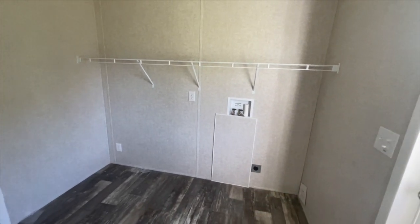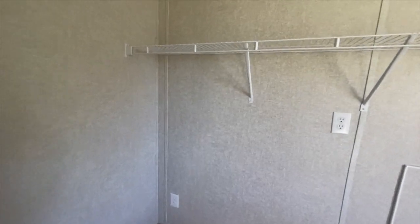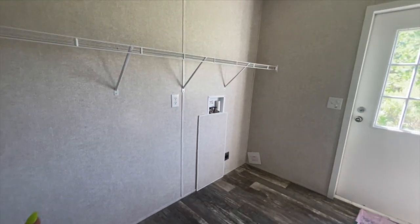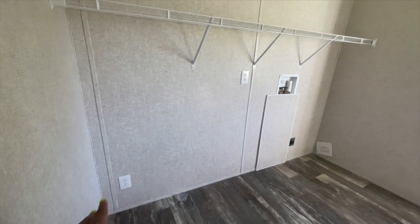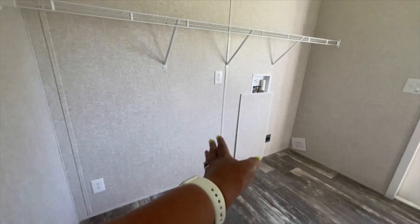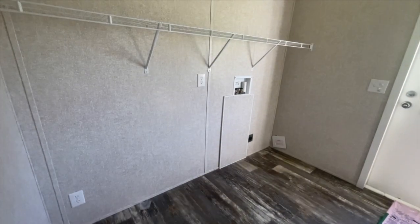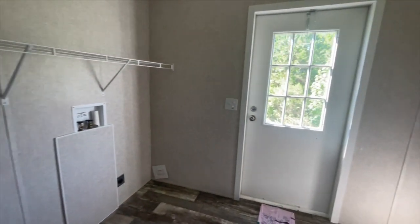I see a counter going across the top if it's a front loader. I see a counter going across the top of it. Or making a space between, because you got a plug all the way over here. So you could put a counter space or an island of some sort in between the washer and dryer for your folding area. So that's one thought.